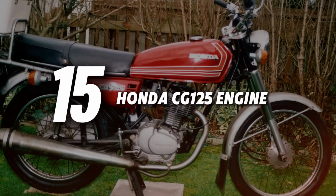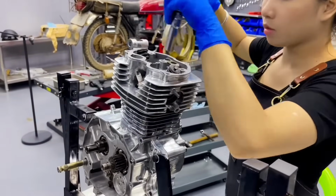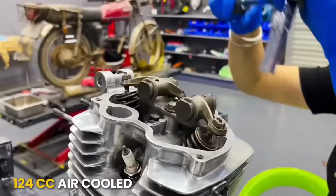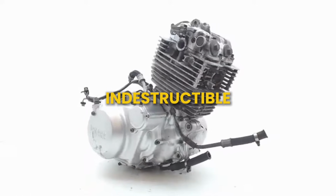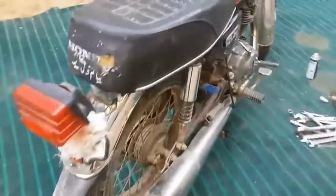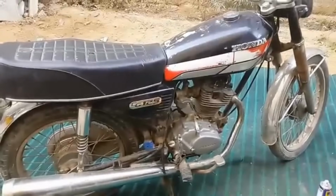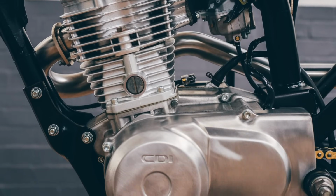Honda CG125 engine. The Honda CG125 engine is a 124cc air-cooled single-cylinder 4-stroke, and it is indestructible. Introduced in the mid-1970s, Honda built this thing specifically for markets where maintenance is a luxury and spare parts are a fantasy. So what did they do?